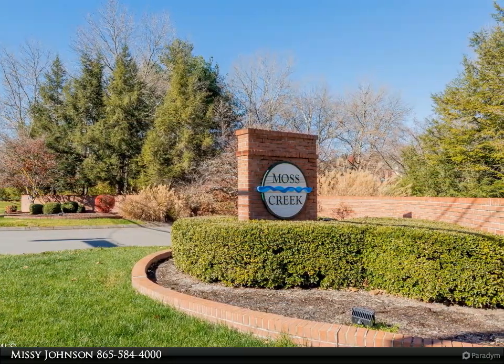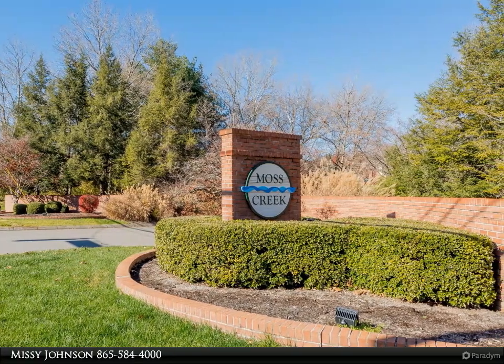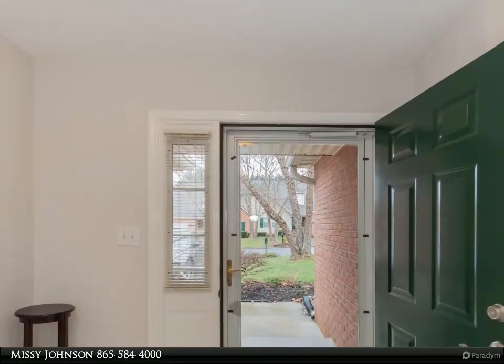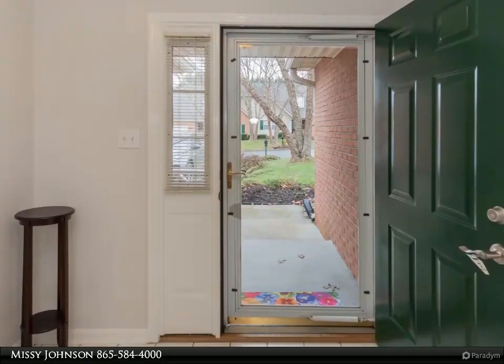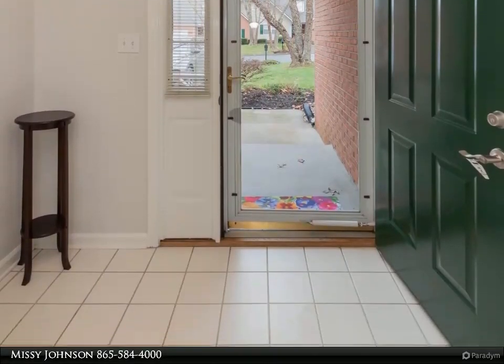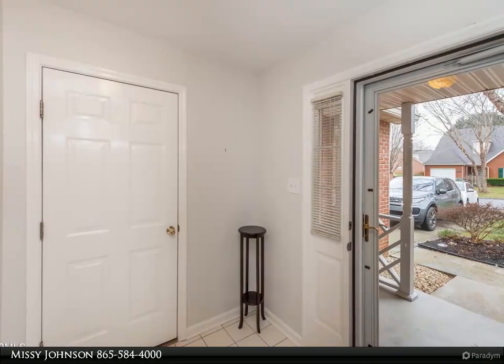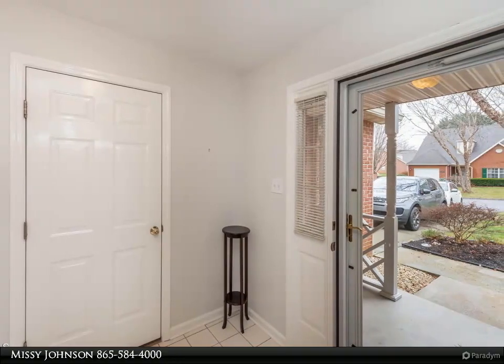The kitchen has updated stainless appliances, granite, and a pantry. All appliances convey, including the washer/dryer. All colors are neutral throughout, with new paint, laminate flooring in bathroom/kitchen, and newer, freshly cleaned carpet.